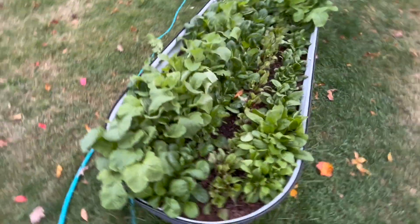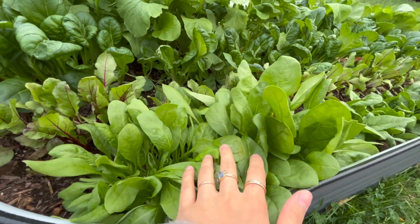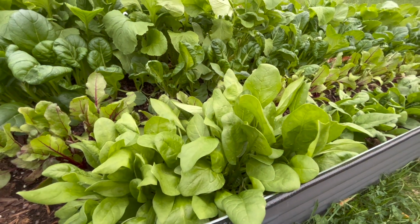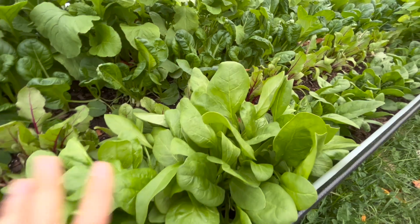And then also in this bed, I think we're going to go ahead and grab some of this spinach over here, this little patch that I overseeded because I didn't think my seeds were going to germinate. It ended up germinating very well, and I have a very dense patch here. And right now it's just the perfect size for some baby spinach. So we're gonna go ahead and pick some of those.